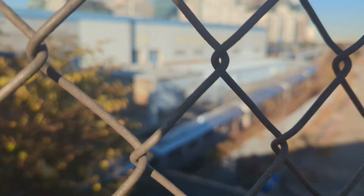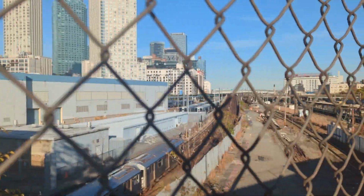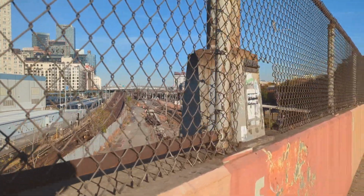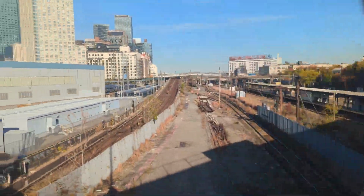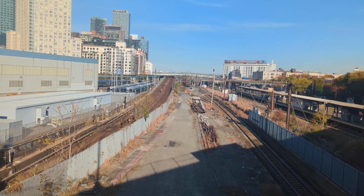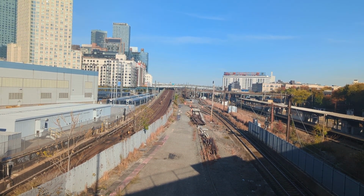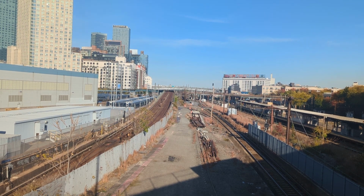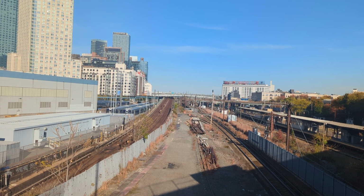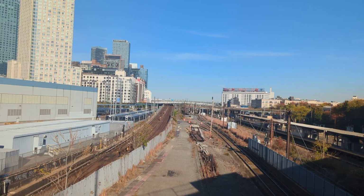Train inbound from Court Square, coming down from the elevated section of the 7 line. These other tracks lead from the tunnels, the East River tunnels. There are 3 tunnels under the East River to Penn Station, and they're used by Long Island Railroad and Amtrak to Boston, Long Island Railroad out east, and New Jersey Transit from the Hudson Yards.